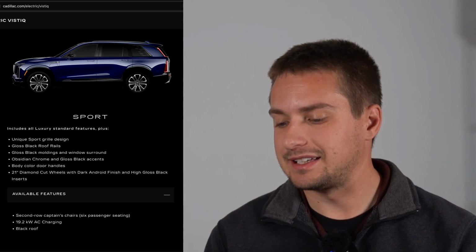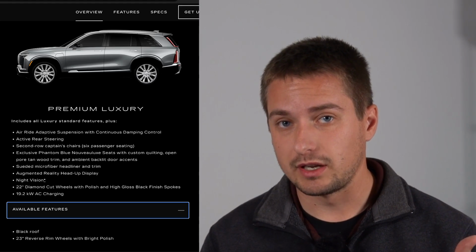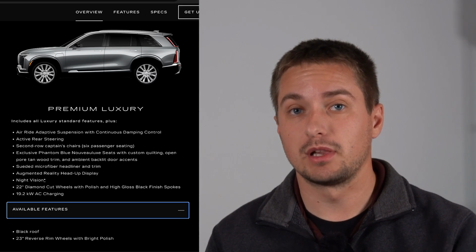And the exact same Sport optional features, including captain chairs for 6 passenger seating, 19.2 kilowatt AC charging, and black roof, are going to be available as options also. Now moving up to the premium luxury standard features, this is going to be where things get not only much more expensive, but you're going to get a lot more of the differentiating features maybe from that of the competition or what one might expect with a premium luxury vehicle of this kind of stature.